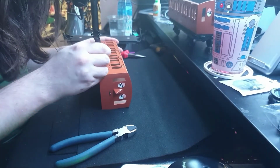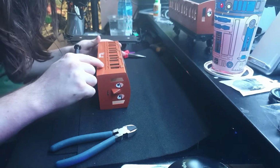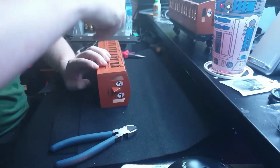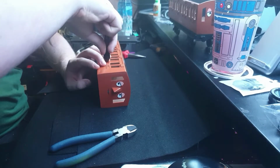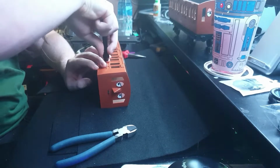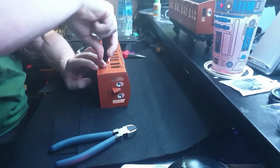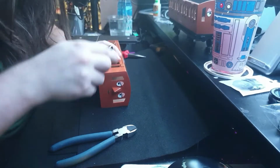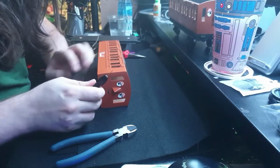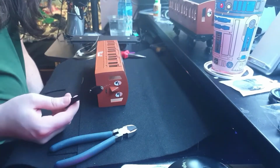So I'm just going to drill out where I think I need to be. In fact, this side of the door. Make sure I get the correct side of the door. Yep, there we go. There we go, we've got a clear mark. I tend to find with the hand drill, it's also quite easy to wander with it, so that's why I only tend to start it off with a hand drill, then do the power drill.